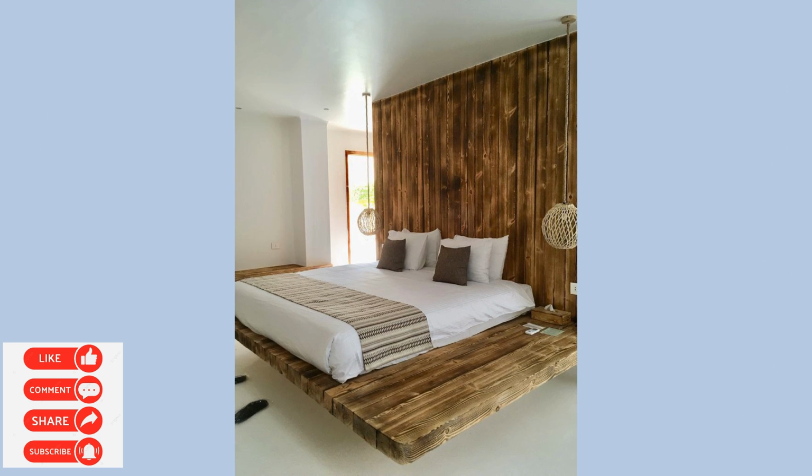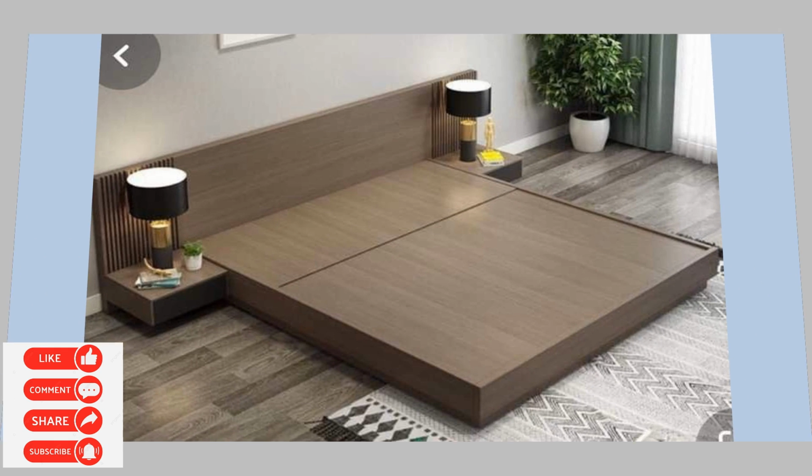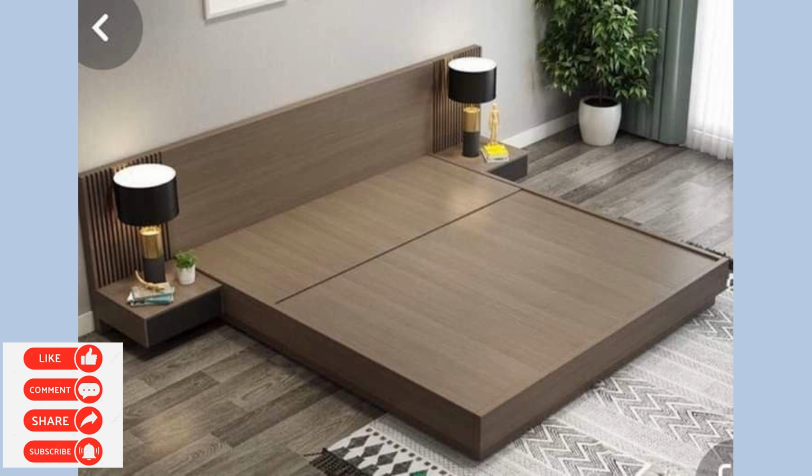Bunk beds. For children's rooms or guest spaces, wooden bunk beds can be both fun and functional. Modern designs often include safety features like guardrails and ladders integrated into the frame. Customizing the finish with playful colors or themes can make these beds more appealing for kids while maintaining durability.